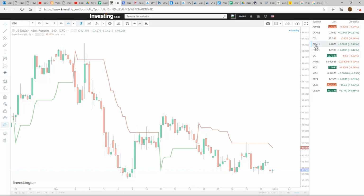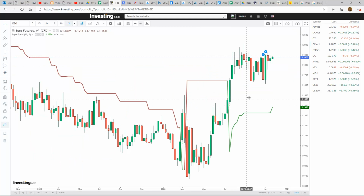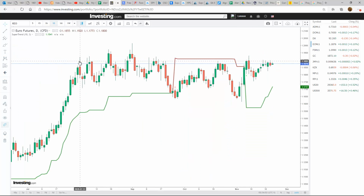Okay, let's take a look at the euro, and on the weekly time frame, euro also has strength, but sitting at a very bogged up resistance area as well. On the daily time frame, right across the board, we're right at a resistance. So it's looking like it wants to push through. And again, it would be a little bit of a struggle.